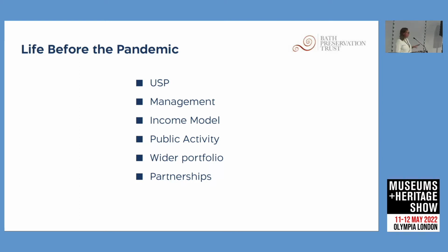The wider portfolio is that we also have the Herschel Museum of Astronomy, which is the house that the planet Uranus was discovered from. We have Beckford's Tower and Museum, and we have the Museum of Bath Architecture. And we also do a lot of partnership work, so we are very involved with the Bath Museums Partnership, which is the 13 museums within Bath, and we do shared programming, shared marketing, and shared opportunities.